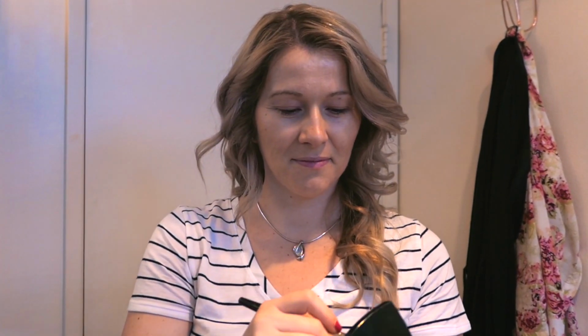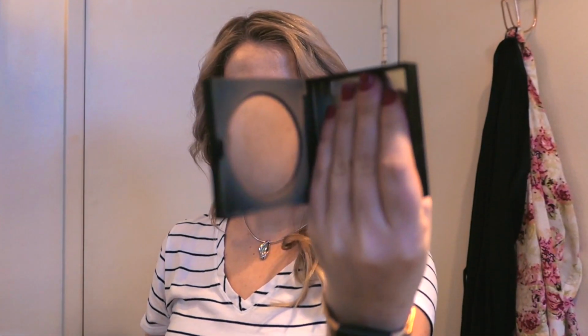Next up is blush. This is by Chanel, and it's something I've been using for, I don't know, 6 months or a year. And I just like to add a little bit of color to my cheek, nothing too crazy. This blush actually smells amazing, but I can't show you that in a video.